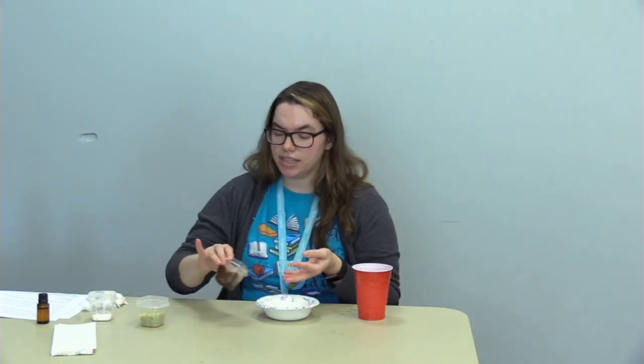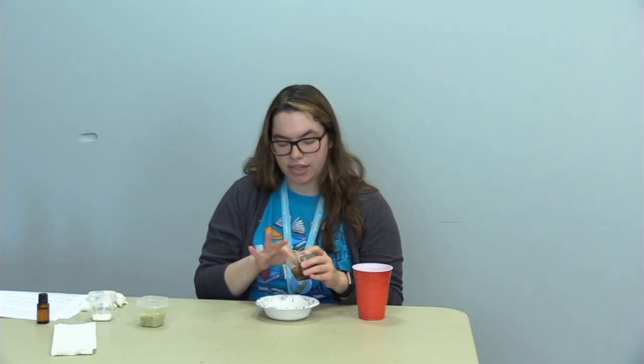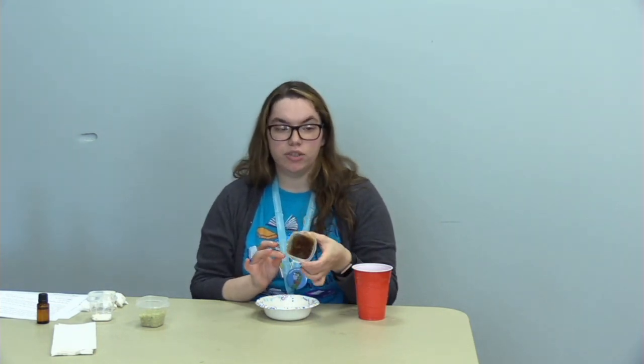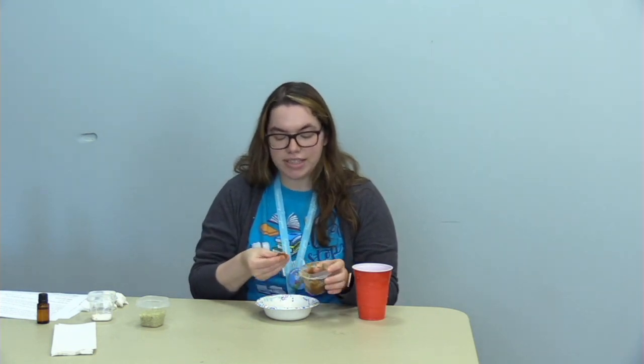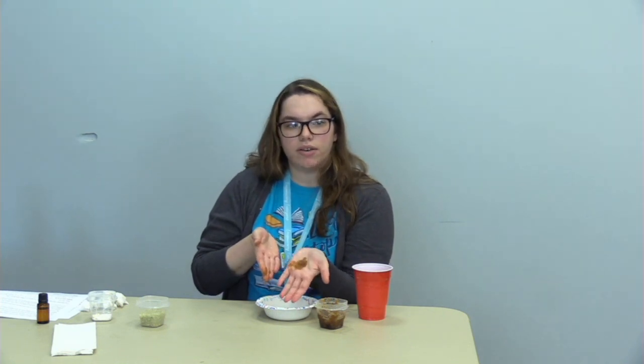The second one is a sugar scrub, which is similar to the oatmeal exfoliate, except you use this as a body scrub rather than just on your face, and it's 2 tablespoons of granulated sugar, 2 tablespoons of organic brown sugar, and then 2 tablespoons of olive oil. And you can also add cinnamon to it if you'd like. So that's what it looks like on your hand.